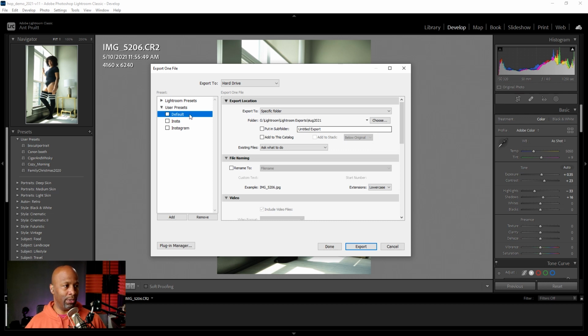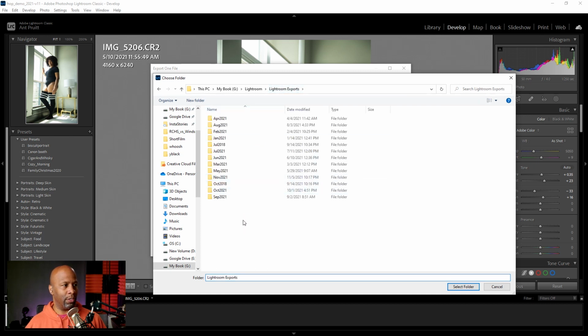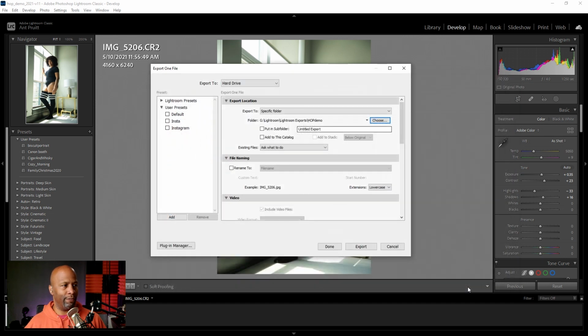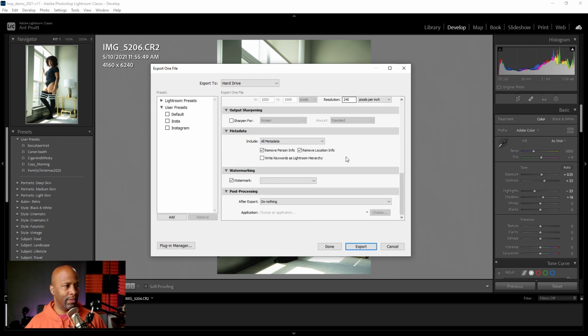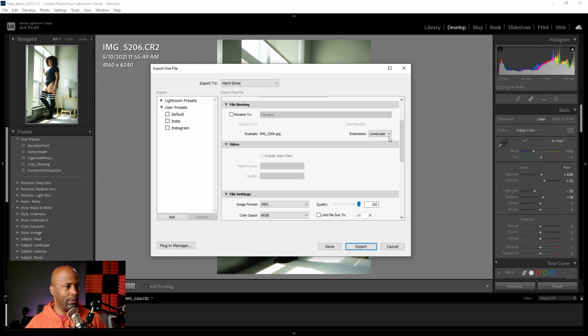So let's just say I'm going to use this default one here. I'll change the folder. So we'll say we want this to export to our Lightroom exports folder. I'll make a new folder and we'll say hop demo like that. Select folder. And then we'll scroll through here and change these other settings. Like I want to put a watermark on it, things like that. See there, it says proof. I want to change the resolution. Can scroll up right here.